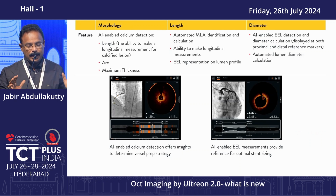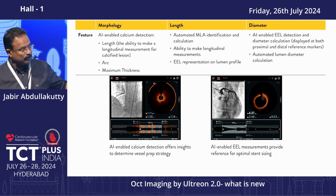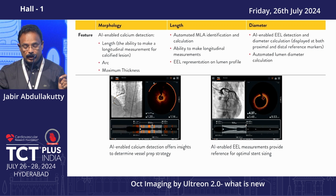So with the morphology, AI-enabled calcium detection can immediately tell the arc of the calcium, where exactly the densest part of the calcium is, what the thickness of the calcium is, and the length of the calcium. At the same time, it can tell us where exactly you can see the EL in the proximal and distal parts, these white dots. You can see the white dots. These white dots are identifying the EL, which is sometimes pretty difficult for the operator. So the EL is measured, and if you have more than a 180 degree arc of the EL, that is a suitable landing zone. So it tells you the morphology, length, and diameter in less than 30 seconds.